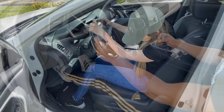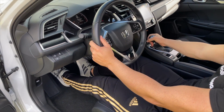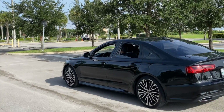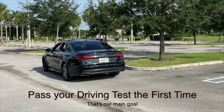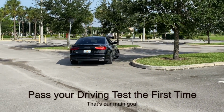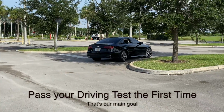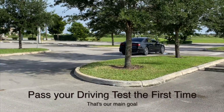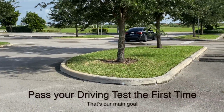So buckle up and get ready to dive into the essential tips that will not only help you pass your road test, but also make you a safer and more confident driver for years to come. Let's hit the road together and turn those driving dreams into reality. Let's get started right away.